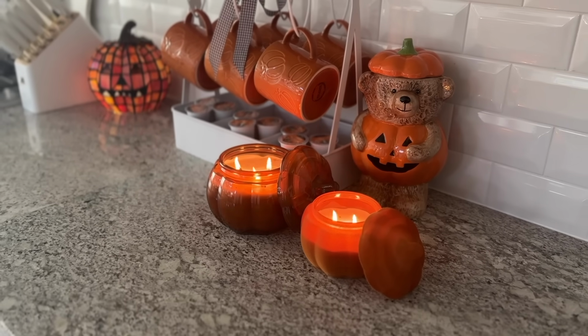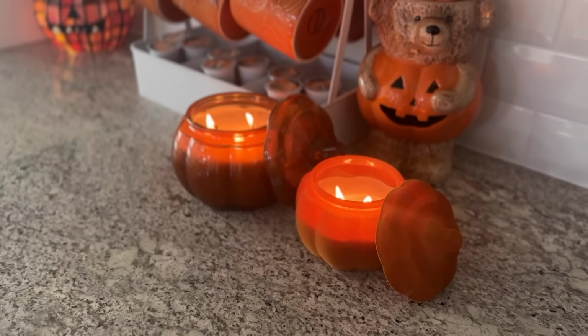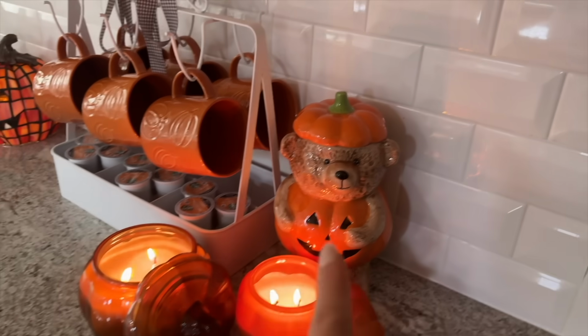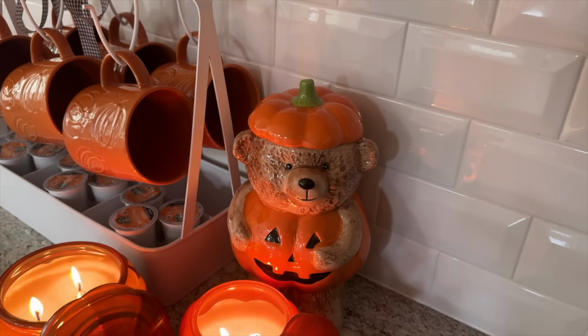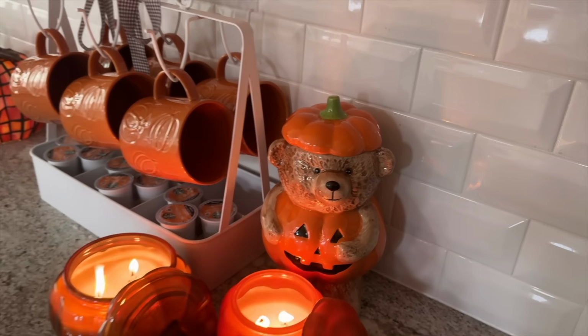Next, I thought I would show you the side of the kitchen, and we'll start right here. So these candles are from Walmart. They smell so good. This is the Farm Apple Pumpkin Scent, and it is great. So these are little pumpkin candles. And then this little guy came from HomeGoods. He went quite viral. So I think it's like the Creepy Critters collection, and he's actually a cookie jar. So I was glad I found a little place for him to be displayed.